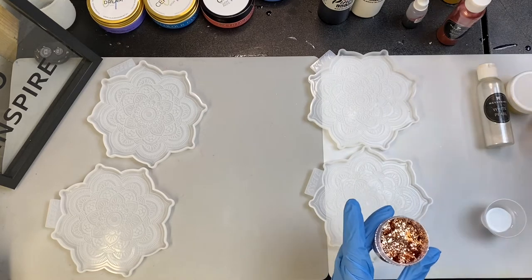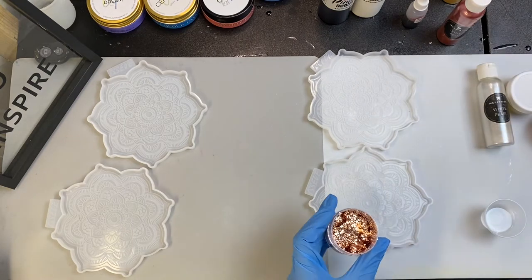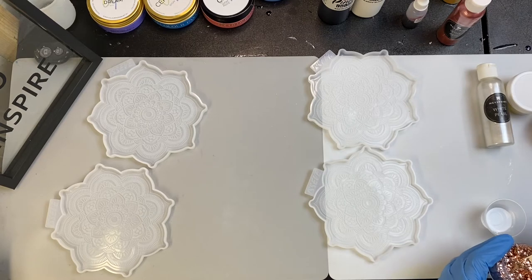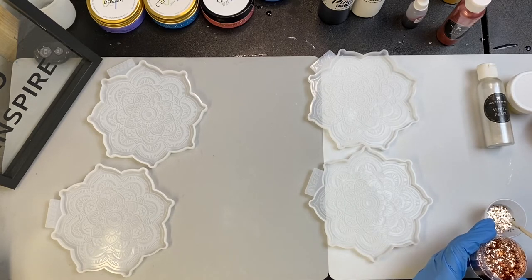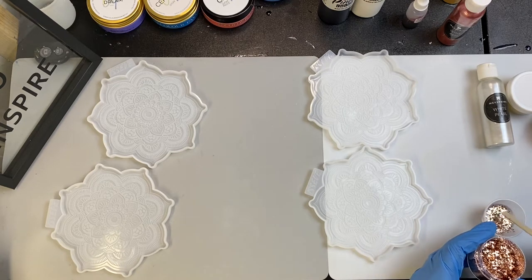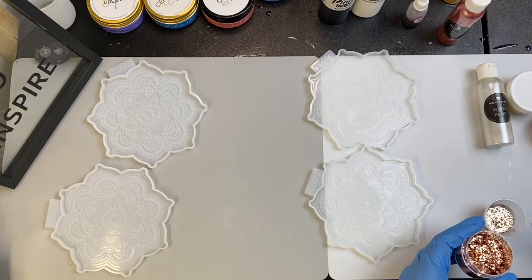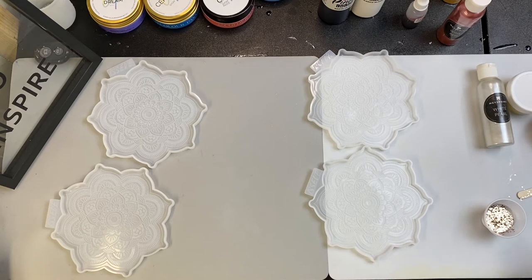Oh, that looks so scrumptious. That looks really good. Oh, I can't wait to see the outcome. Oh, gracious. That is so freaking cute. Love that. Love it.